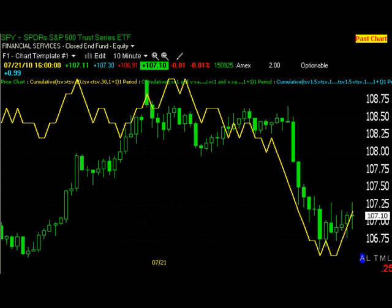What this indicator does is sniff out institutional accumulation or distribution, whether they're buying or selling, through positive and negative divergences. If the indicator's in line with price, then everything's fine and there's no signal. If we get a negative divergence, we see distribution. If we get a positive divergence, we see accumulation, or buying.